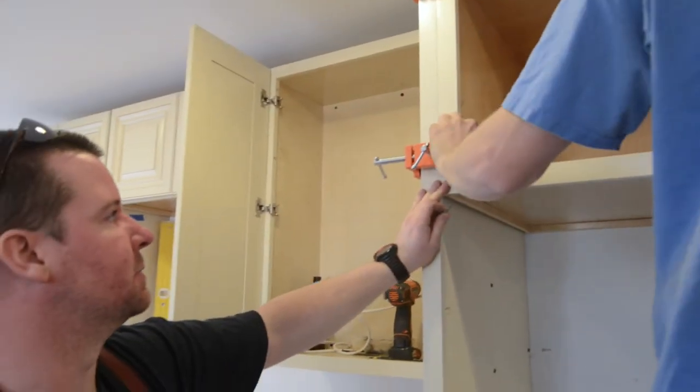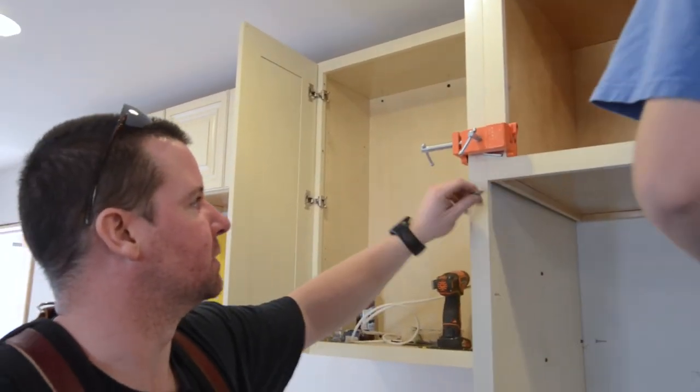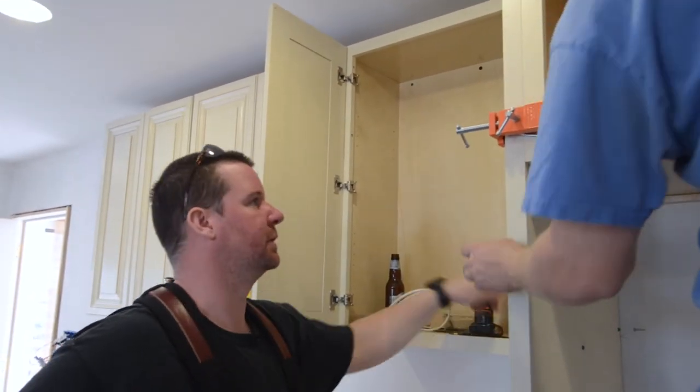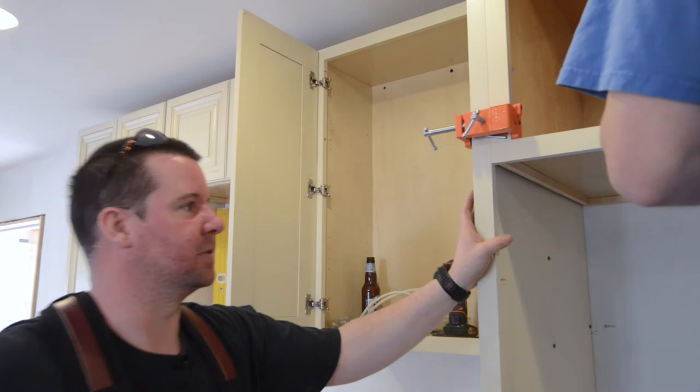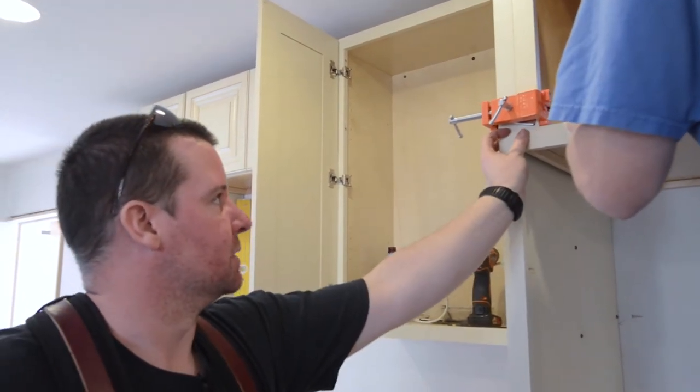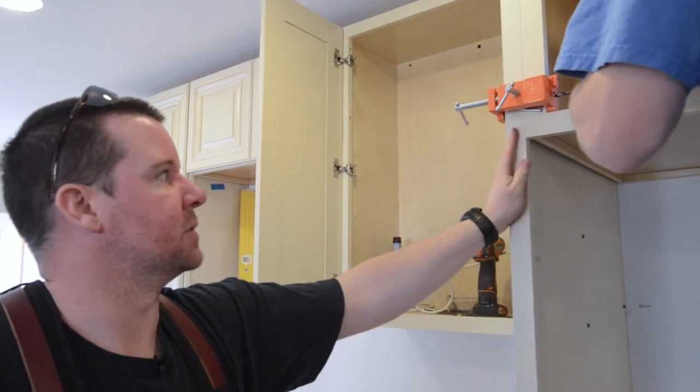They pull our face frames tight and flush across this joint. Ben has pre-drilled with the small bit through there. Now we'll drill the depth, then countersink our screws. Once those screws go in, it pulls this nice and tight and flush. We can take the clamps off and move on.